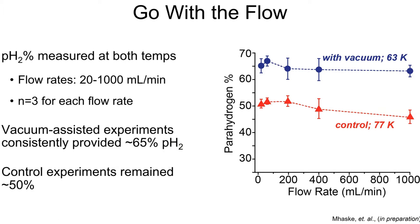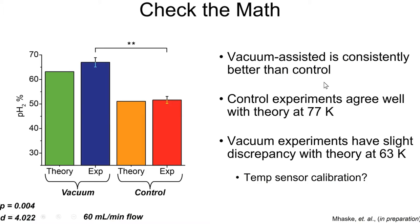It lowers a little bit with flow rate just because the gas isn't getting as cold because it's flowing through the coil faster. It doesn't have as much time to get cold. And so basically, that very clearly shows that pulling the vacuum is better than not pulling the vacuum. You get lower temperatures, you get a higher para hydrogen percentage.